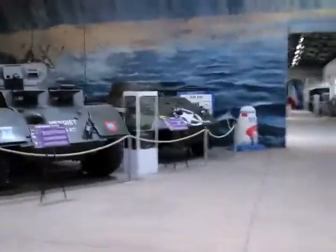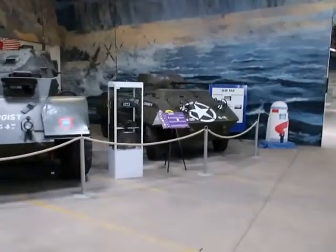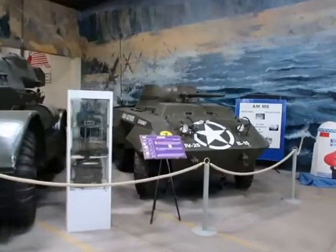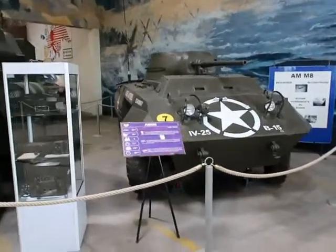Okay, so here we are in the Allied Hall at the Saumur Tank Museum. Really nice collection of classic Allied vehicles here. So we'll start off with some light stuff. This is the Greyhound armoured car. Lovely little American armoured car, very futuristic looking, really 1950s looking thing.